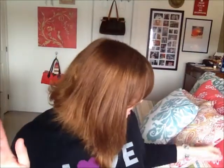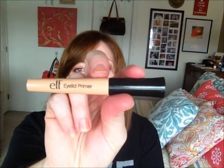As I showed a second ago, the e.l.f. Zit Zapper. This thing is absolutely phenomenal. It's a little roller ball like this, and you just dab it on a zit. I do it at night. You wake up in the morning, and I swear the zit is gone. It's just that good. I love it. It works almost instantaneously.